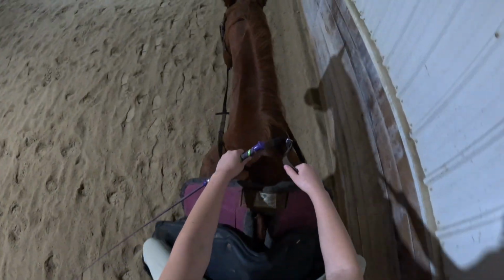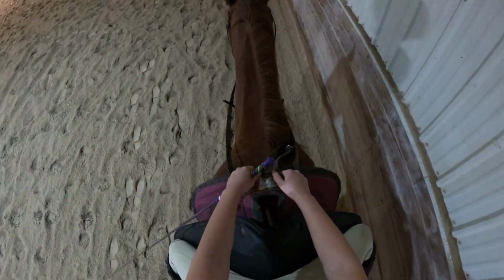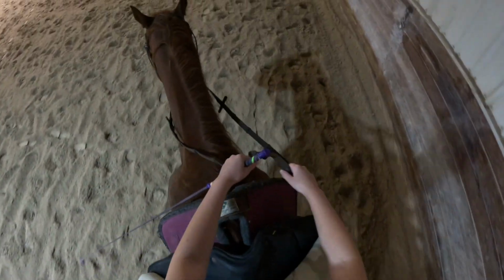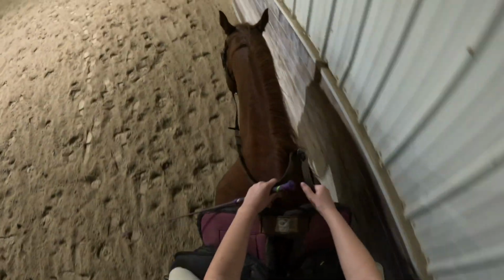And today we are doing some two-pointing, no stirrups riding, basically stuff that you will need for jumping, all those pro skills that you will need for jumping. So basically right now we're just doing a little warm-up at the walk.